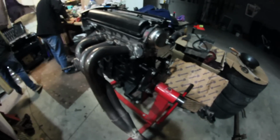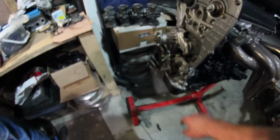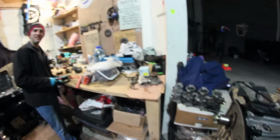The engine is more complete than it was the last time in the video. Josh done the manifold and some stuff has been added: water pump, oil pump, the throttle bodies. ITBs are getting vapor blasted Saturday as well. Are you going to be running ITBs with the ITBs? Dude, I'm going to run ITBs with the ITBs. Individual throttle bodies.